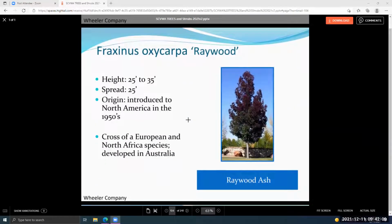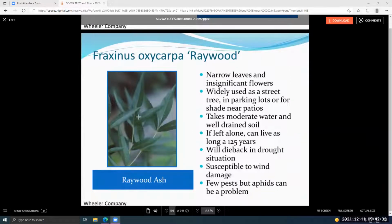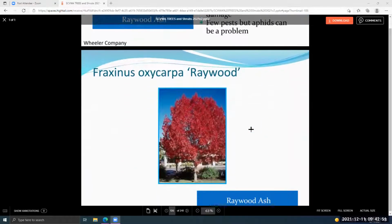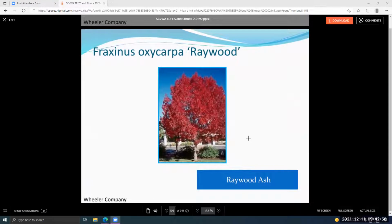And then the Raywood ash. This is probably the only variety of ash that I would recommend in Santa Clarita because it is a smaller variety. It's a very pretty variety. Narrow in youth, does not have the extensive root system as other varieties of ash tree. Got nice little small leaves, can be used in parking lots or as a street tree because of the relatively small root system. Aphids are an occasional problem. And there we go. Yes, one of the few plants, once again, that will give you some beautiful color in the fall.